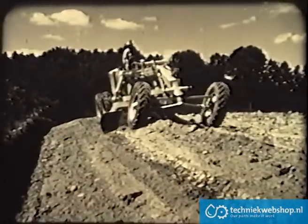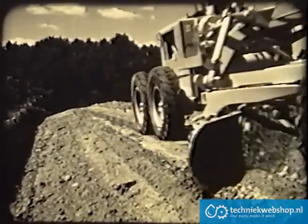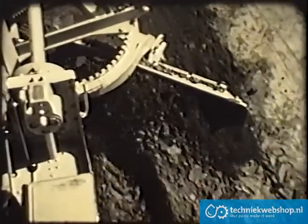Windrows of earth brought from the ditches must be moved toward the center of the road and spread smoothly to complete the grade. Another operation that can be done in record time, thanks to the high working speeds and reversible blade of Caterpillar motor graders.